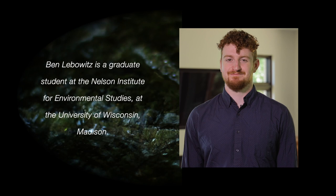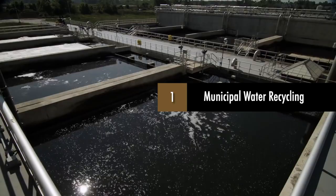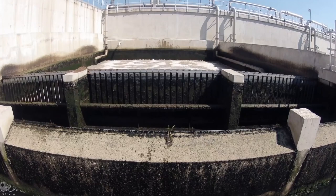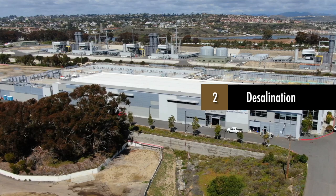My name is Ben Lebowitz, and I'm a graduate student in the Nelson Institute for Environmental Studies at the University of Wisconsin-Madison. On the supply side, the first option is municipal water recycling, which means running water from users to sewers to water treatment facilities, where the water can be cleaned and then reused. This option is currently being pursued in several municipal water districts in the Southwest, including Las Vegas, Phoenix, and San Diego. The second supply enhancement option is desalination, or in other words, turning salt water into potable water.